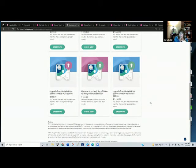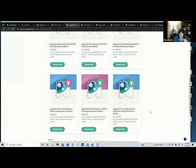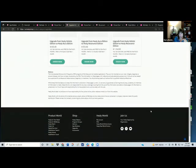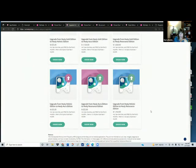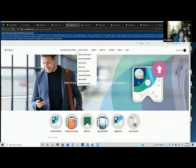Seems like they mentioned at some point that they were going to allow that, so that you could have the subscriptions, but then I didn't hear anything about it. So I don't know that you can do that, unfortunately. But really what you're missing, if you go up here and go to Healy for Wellbeing.